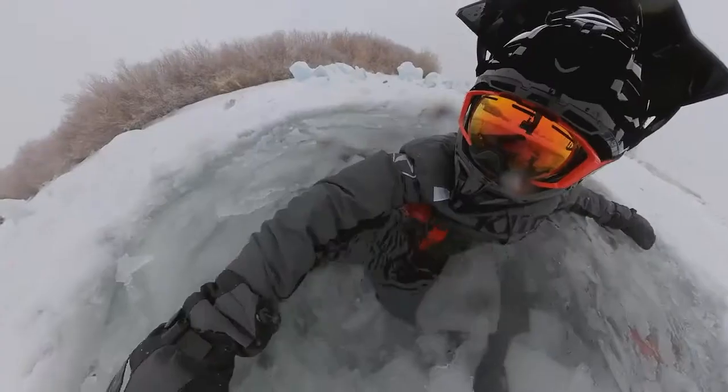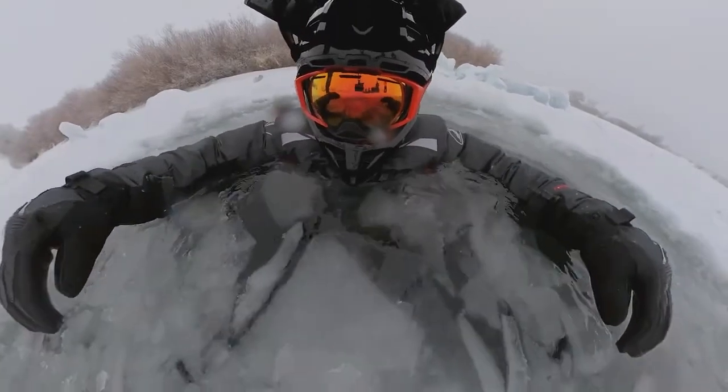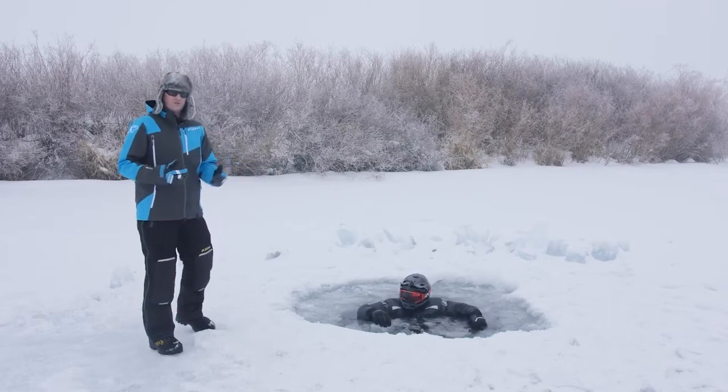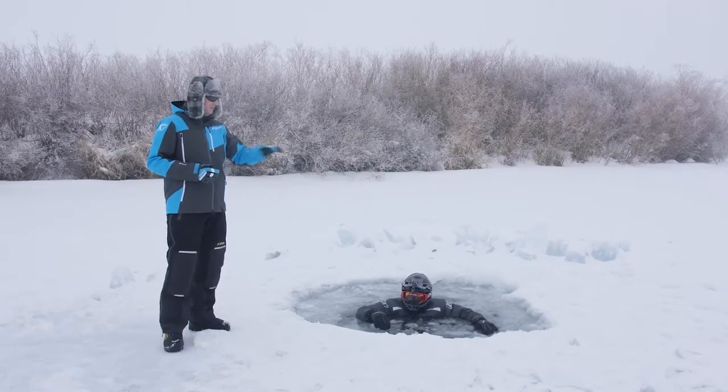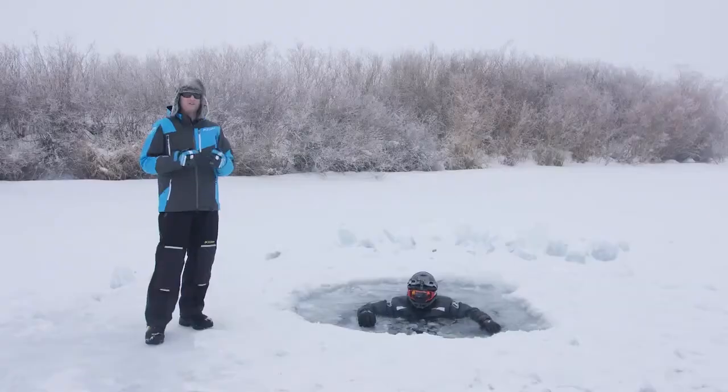The immediate risk is what they call neuromuscular cooling or swim failure. That's the first thing we want to try to prevent, because if you have swim failure, you're no longer able to do a self-extraction. The second risk is obviously hypothermia, but we need to get out of the water first. Let's cover a couple of steps on how you can get out of the water faster and effectively and quickly.